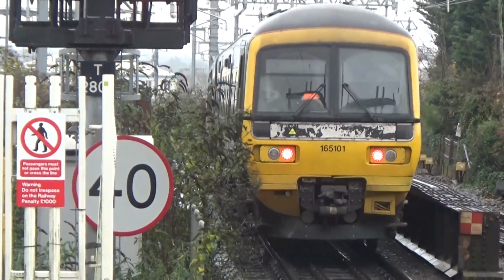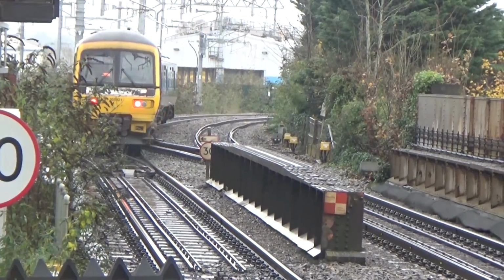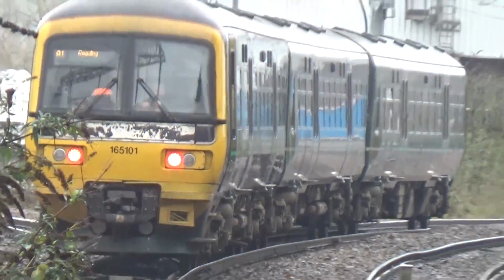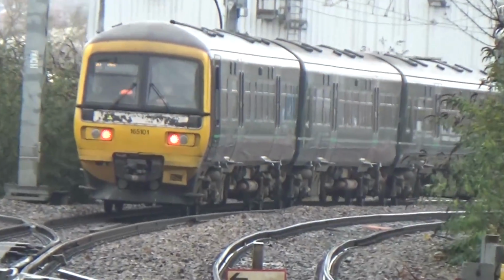A bit of a dirty end there, right at the rear of it. So there's that one. A bit rusty, it looks like. That one's calling at Reading only.